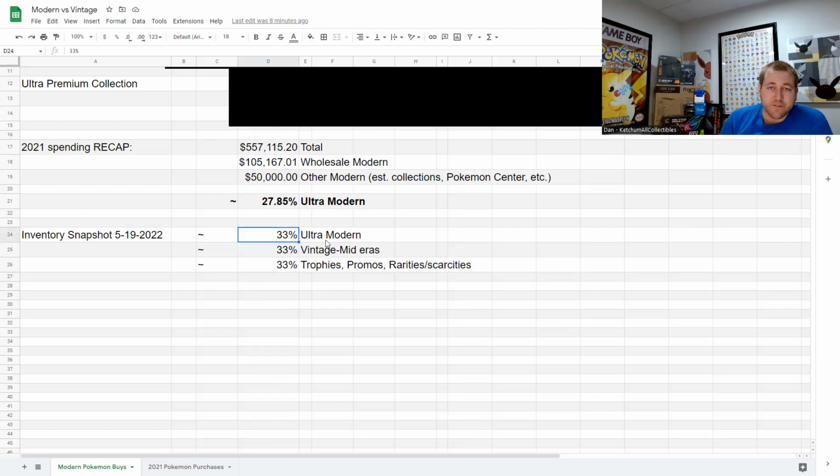Again, as on Monday, I defined it as any sets within the past 2 to 3 years, generally speaking, things that would be deemed in print, in standard rotation. Probably Sword and Shield block would be fair to say. Sword and Shield base to current is right around that, a little over a 2-year window. Ultra modern includes sealed, singles, and graded promo cards from that era, everything in ultra modern. Then vintage to mid eras, and then trophies, promos, rarity, scarcity.